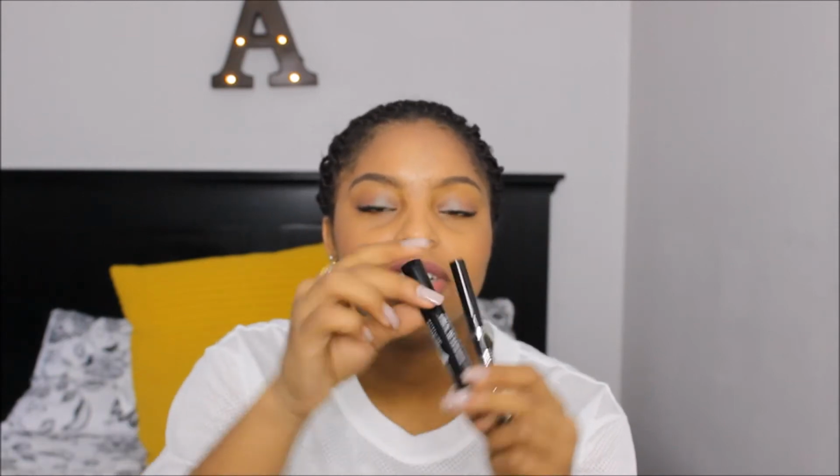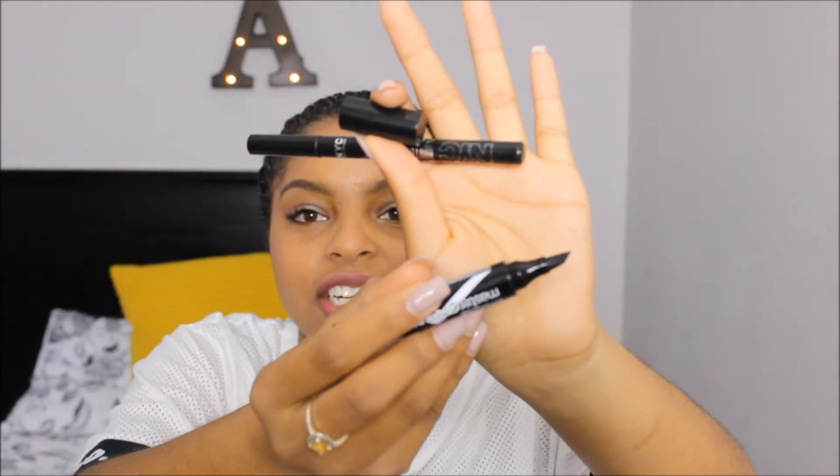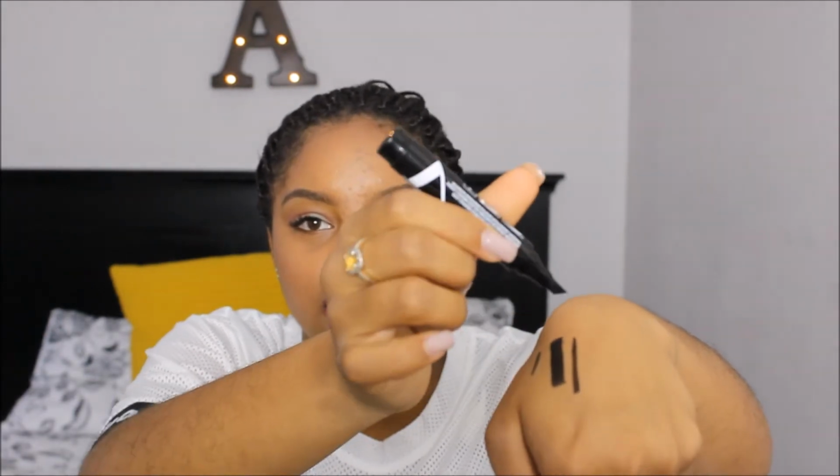The next thing that I have are 2 eyeliners, and the first one is the Maybelline Master Graphic liner, and this literally sucks. I don't know why they even made this. It's really thick, it looks like an expo marker, and those are the swatches of it. Here's from the side, and then there's that way. It's really thick, and you can't really get a smooth little line with this, so I probably shouldn't have bought that.